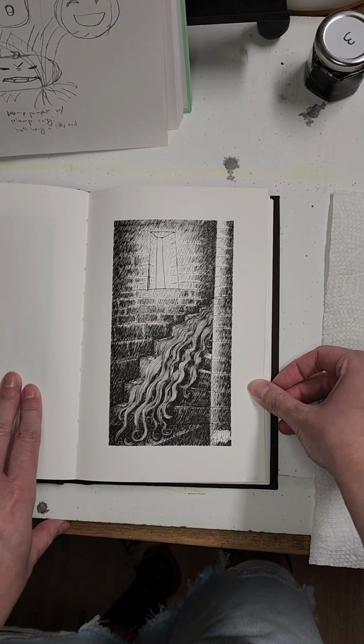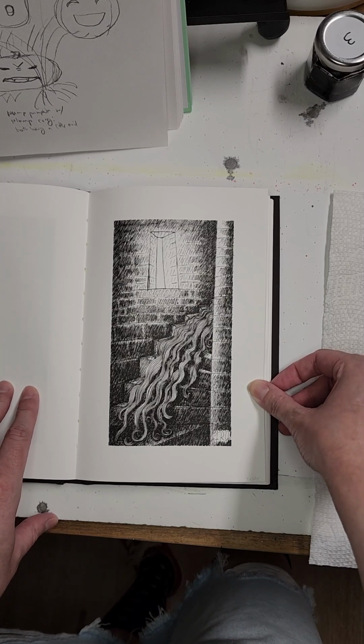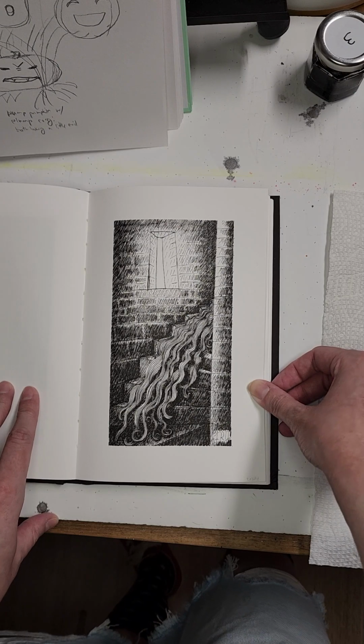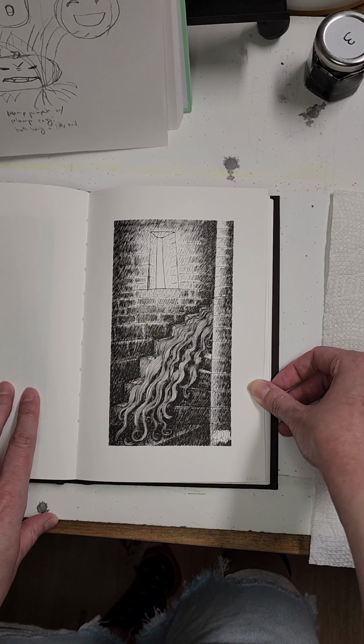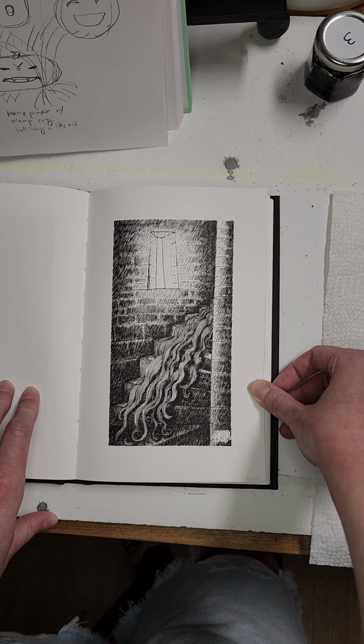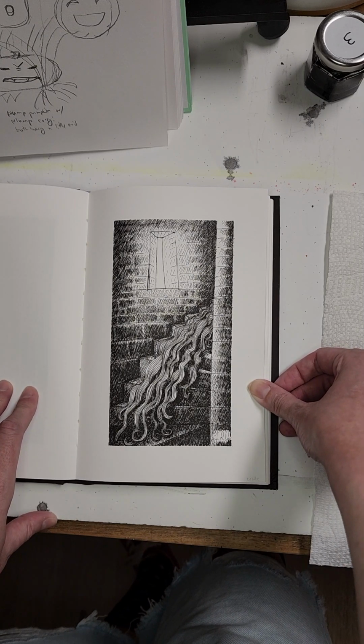This one was entertaining, mostly because I had no idea what I was going to do. So, I like the hair. I think the hair turned out nicely. I think the bricks were actually quite a lot of fun too. Drawing the staircase was far more difficult than it should have been.